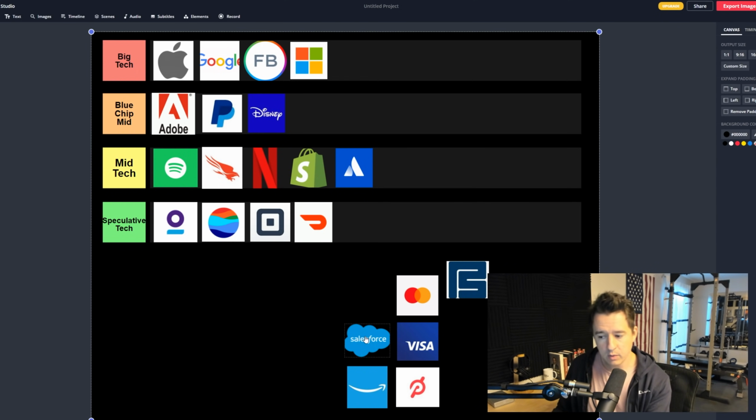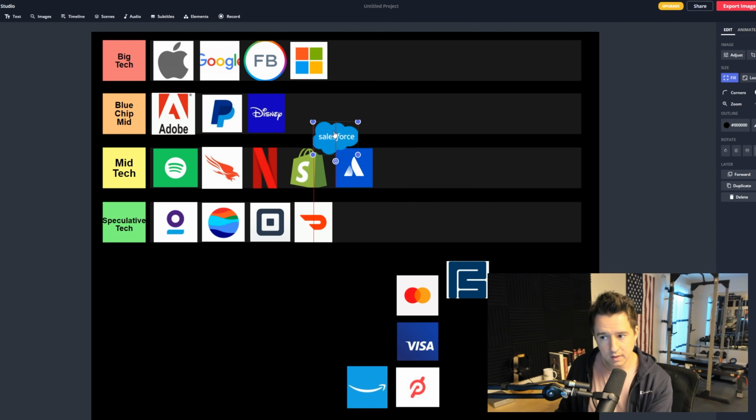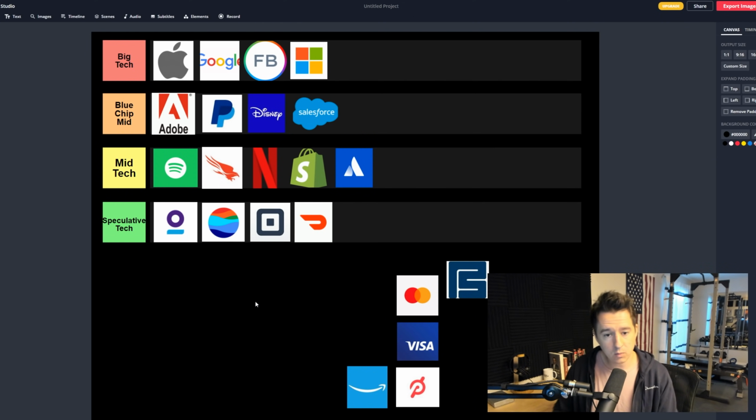And then a company that I refer to as mini Microsoft is Salesforce. Salesforce is in that blue chip category. I would not consider it anything but a blue chip company. It's not big tech. It's not just any mid-tech company. It's far more stable than companies like Spotify or CrowdStrike. Salesforce is a well-established business with hundreds of thousands of customers and a highly resilient income. And they compete with Microsoft. They have similar services that they offer, so they're direct competitors, but Salesforce has been very successful.